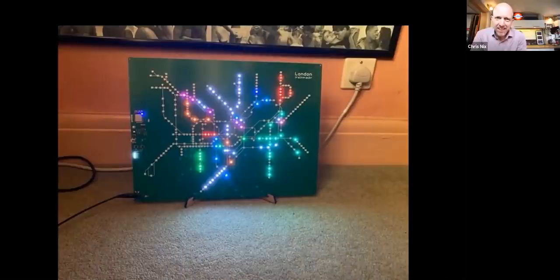I'm presuming, without actually knowing the full detail, it's taking a feed of the tracker net, which knows where the trains are on the tube. But some of the areas don't have a live feed to sense where the trains are. And I think that's why you've got the lights out. They run on the timetabled position of where the train should be.